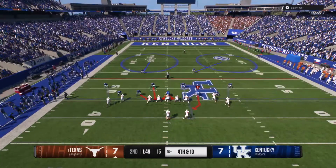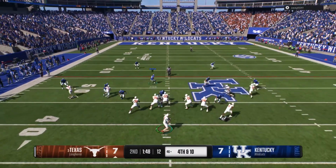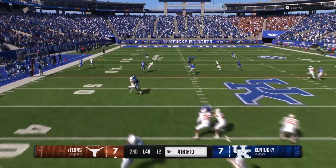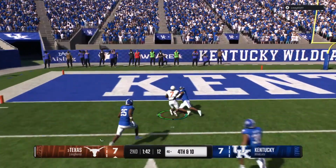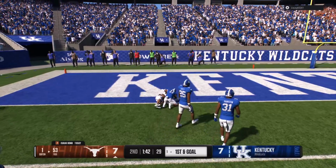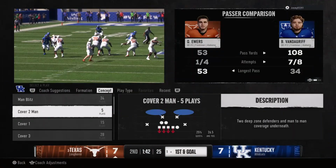and undaunted, they'll go for it on 4th and 10. He'll try to throw and pick up the first down. Makes the grab inside the 30. He stopped just short of the goal line at the 1. An explosive play has him set up.